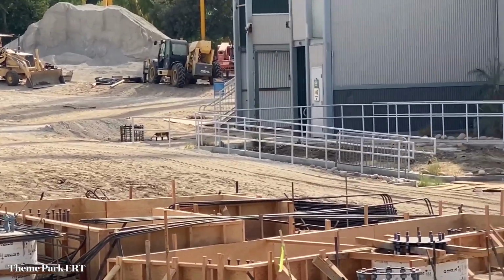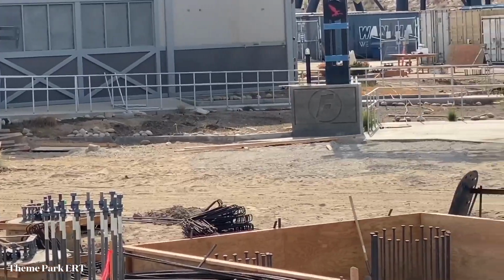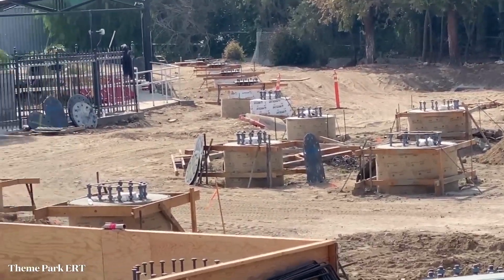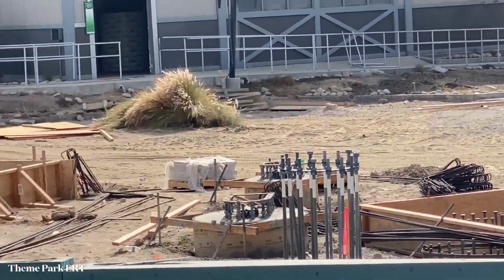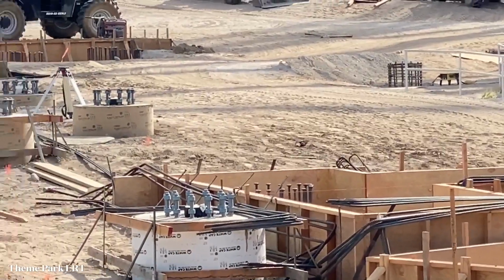So after taking a closer look at some of these bigger foundations that I was talking about, it doesn't look like they've been poured yet. I mean, at least to the tops they haven't. Maybe they've done an initial pour, but I'm not sure.